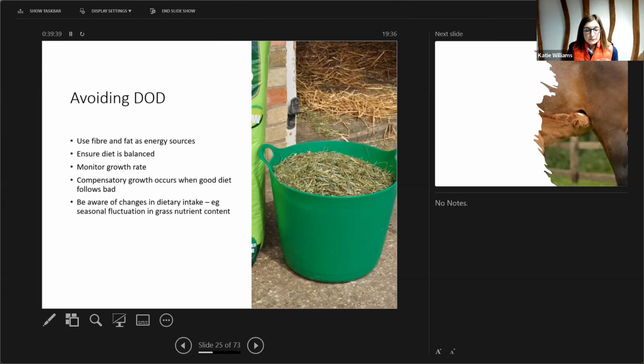So really, that's just a summary of how we go about trying to avoid DOD. Ensuring your diet is balanced is key, using your fibre and your fat, and if you can use monitoring closely as an early warning system, all to the good.